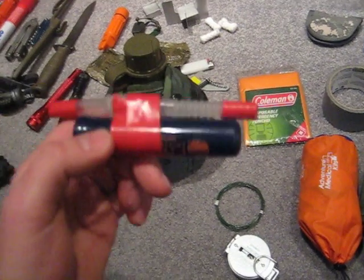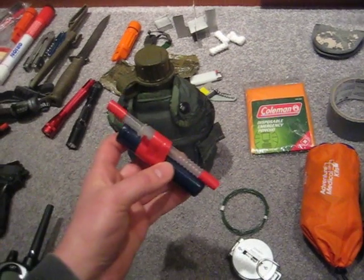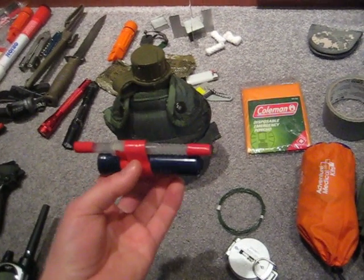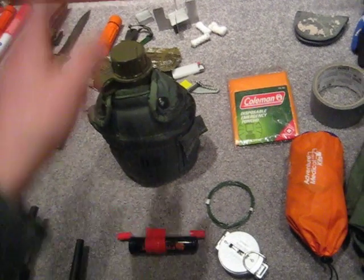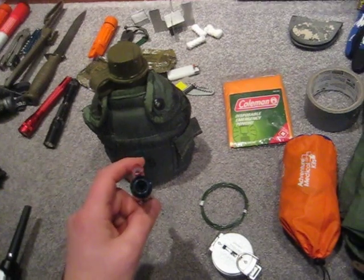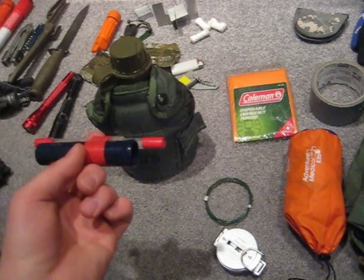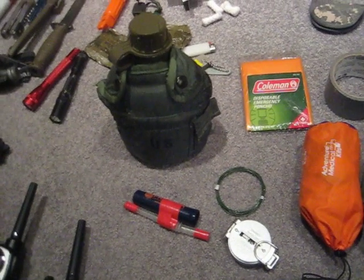Next, we have the Aquamira filter straw. This is, I think, one of the best options because it allows you to drink straight from the stream. But as I mentioned to my friend, unless you like backwashing, you're not going to be able to fill up your canteen with it, because you drink right through the straw, and then, obviously it's in your mouth, so you can sort of backwash it into your canteen.